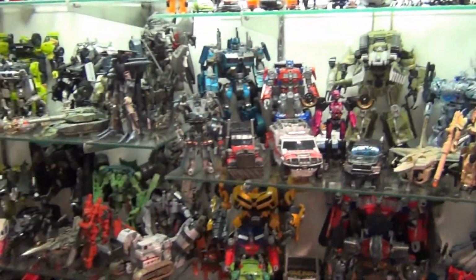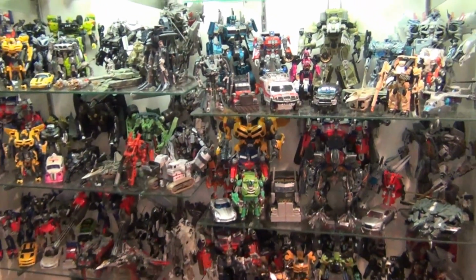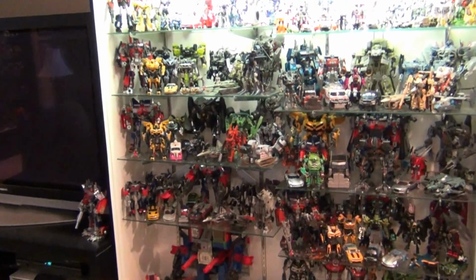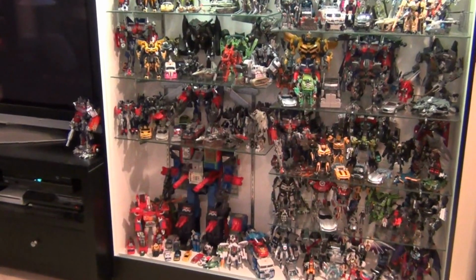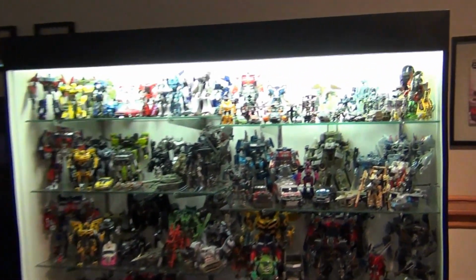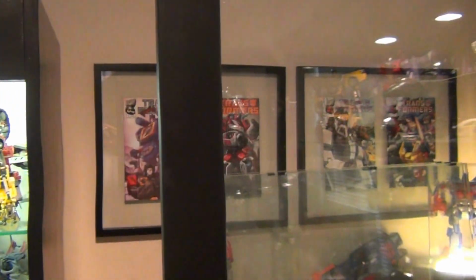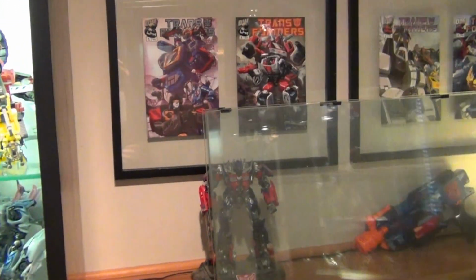And this is the whole case. Again, these are my movie figures and Prime plus Robots in Disguise because they fit in pretty well right there. I have, just to fill in the space, I've got some comic books on display. Sorry about the glass being in the way here.